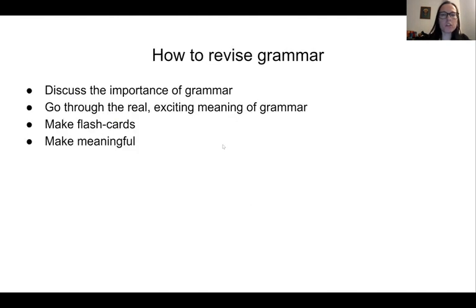So how then can we help our kids to revise grammar. We'll discuss the importance of grammar. Grammar often gets a bad reputation for being boring and dull, and it isn't. Grammar is dynamic, it's alive, and it's really crucial. Go through the real exciting meaning of grammar, just like we did here. Look at headlines and look at the word order, the morphemes. How are they being used to create the writer's tone? And what's the effect on the reader?